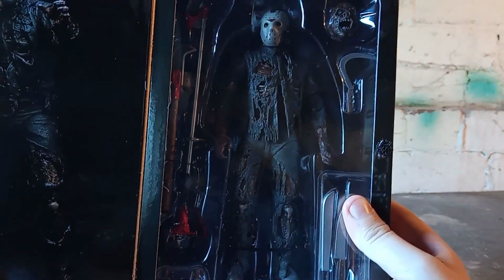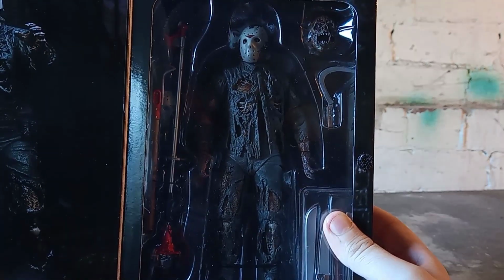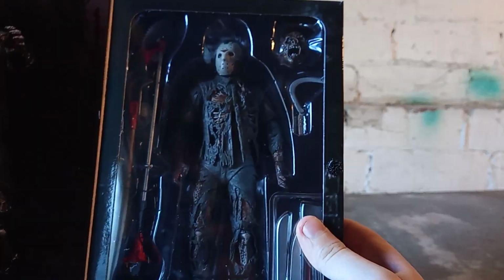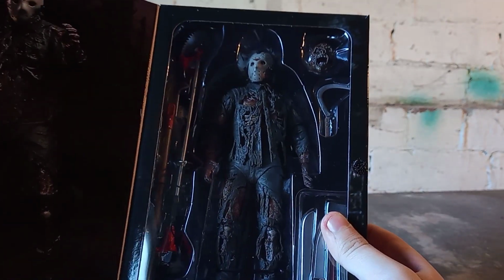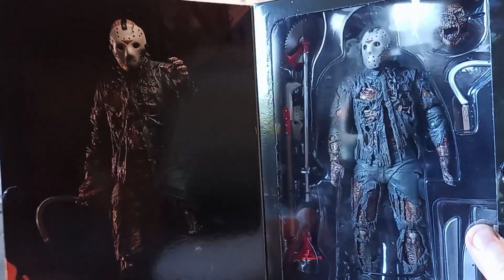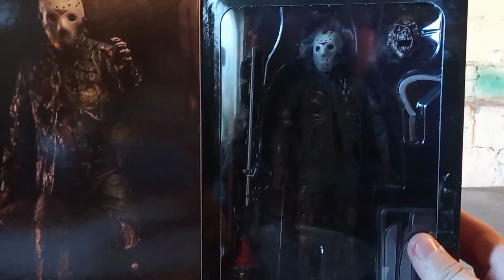This figure looks really tall, by the way, in the box. You got two different heads. You got a mask in the back there, which can do the breaking thing, where the mask breaks, I think. You got loads of accessories and stuff. I really love the art on the side of the box as well. Let's get into the accessories.